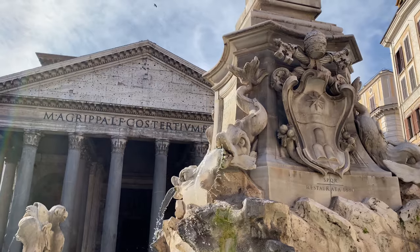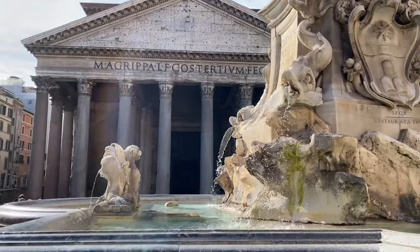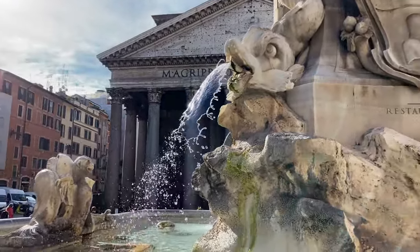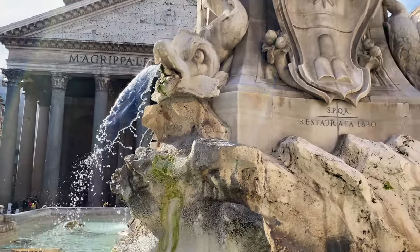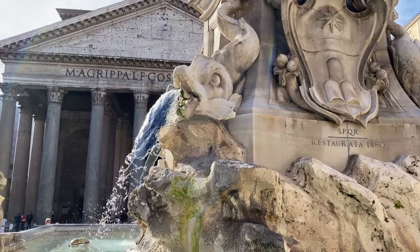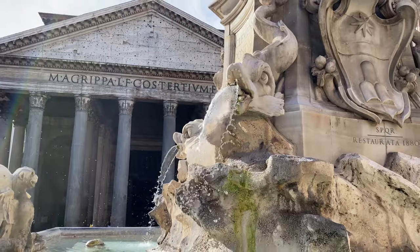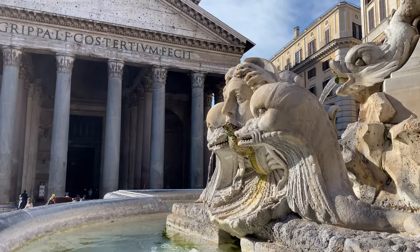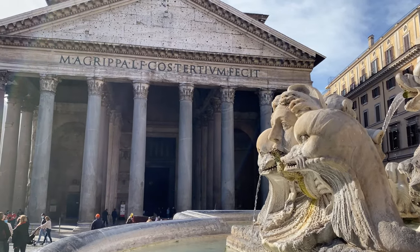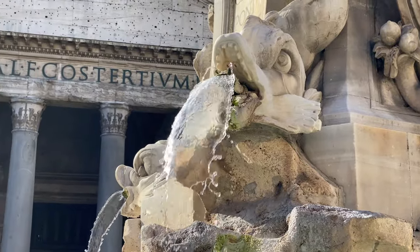This is one of the most important monuments for the Romans and all the Italians. It has a long history that is sometimes mixed with fanciful legends. On the facade, the great writing attributes the construction to the valiant Agrippa. The inscription states, "Marcus Agrippa, son of Lucius, consul for the third time, built this." The year was 27 BC.